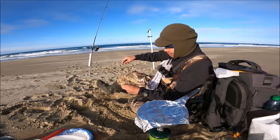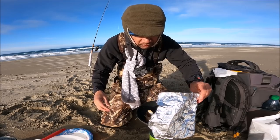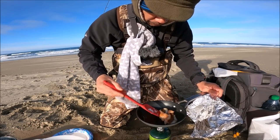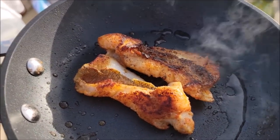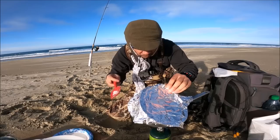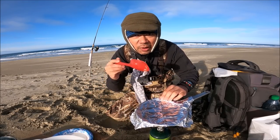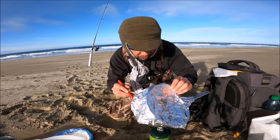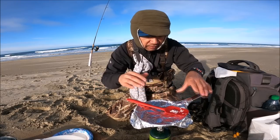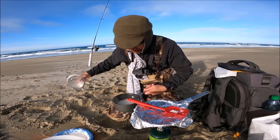I hear it sizzling. Well, let's check. Let's check actually. There we go. Almost there. Oh man, look at that. Delicious. Now, you want to make sure you cook this thoroughly because there's worms in these fillets. These perch have worms. So, cook it thorough, guys. Yeah. Oh, I'm excited. I'm excited. And there's my rice. Right there.